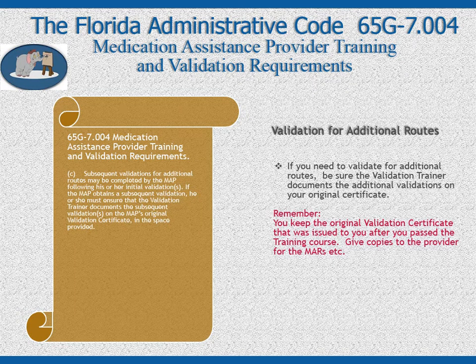Always put copies at the client's residence and give copies to your employer or the provider you are contracting with for your personnel file. I recommend that you get a binder with sheet protectors and keep all of your originals in that binder. If you lose them or can't produce them at APD's request, you may be required to retake the initial training and validate before you can continue to provide medication assistance provider services.